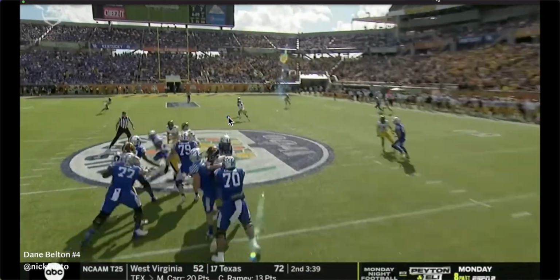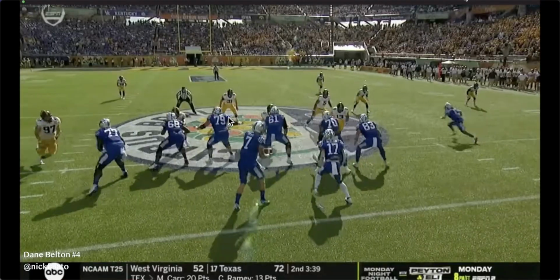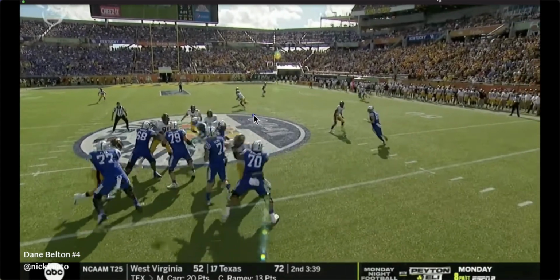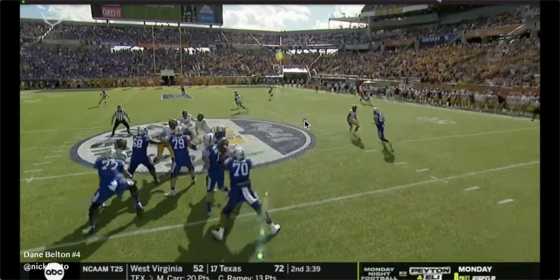I don't think it's overly a huge issue, because I have seen Dane Belton flip his hip, but on this play, look, his feet get stuck in the mud, and that's just a bad transition right there. Gets caught lunging a little bit, just off balance. Don't love to see that.